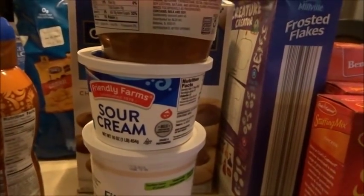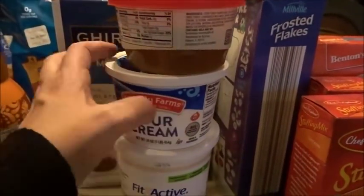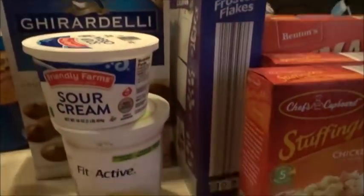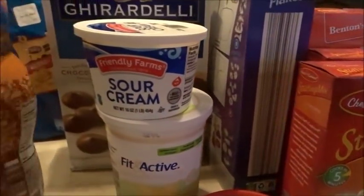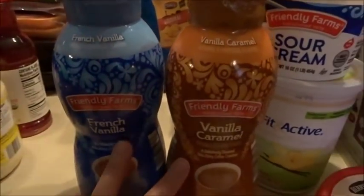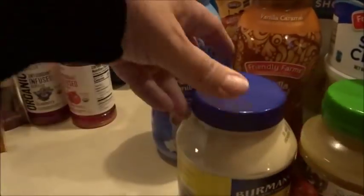Here is the vanilla yogurt to make those yogurt cups. And then I also picked up sour cream. And then I got a creamy caramel dip just for dipping some apples. I got 2 creamers, a vanilla caramel and a French vanilla. I got a container of applesauce, a container of mayo.